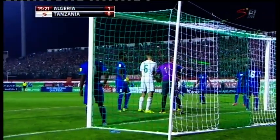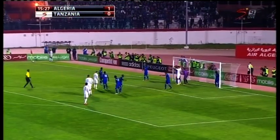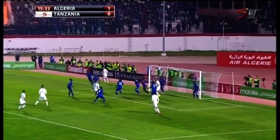Just a little knock in the face by Kevin Yondan on Nabil Bentaleb, and the North African side take full advantage of those situations, trying to milk it for all that it's worth and maybe get their opposition yellow carded, or even worse than that.